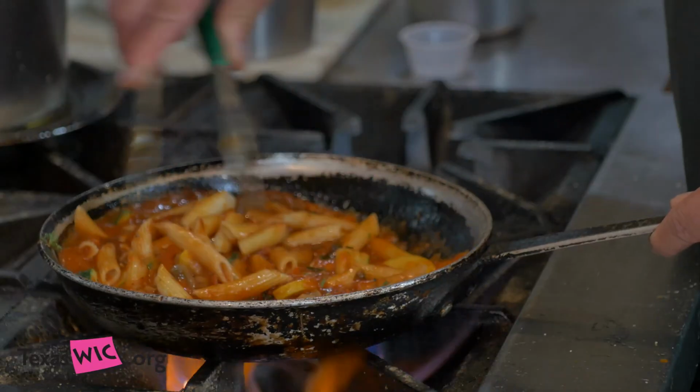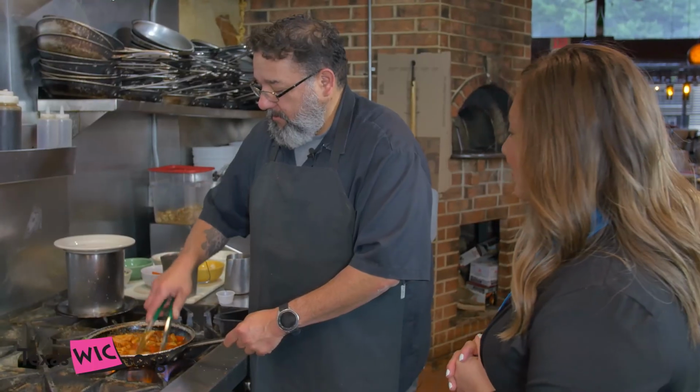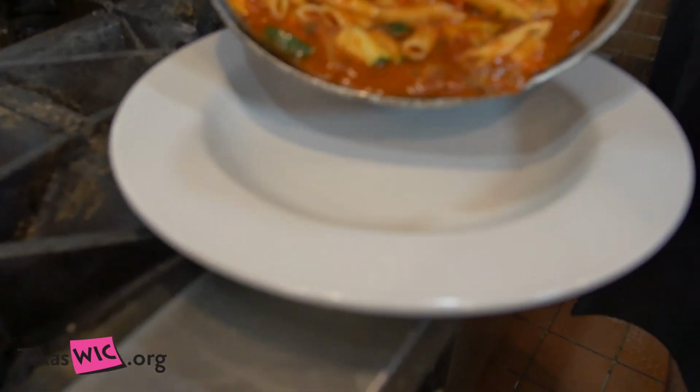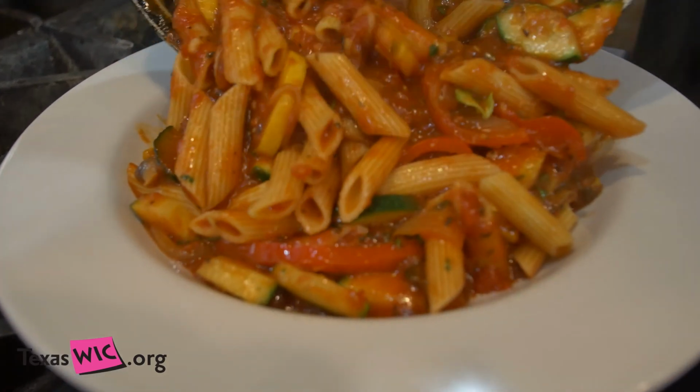Did you know WIC offers whole wheat pasta? You could select any shape such as penne, rotini, shells, spaghetti, or spirals. Just be sure to look for the 16-ounce box or bag and the 100% whole wheat label.